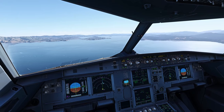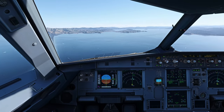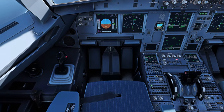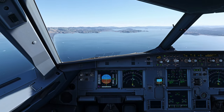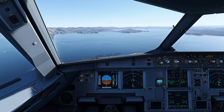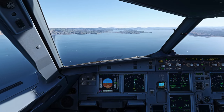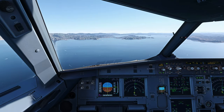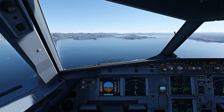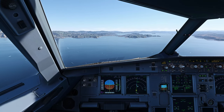New Zealand 338. New Zealand 605, hold short of runway 34. Contact tower on 118.8 when ready. Wellington Tower, hello. New Zealand 338, fully established 34, 4 miles.